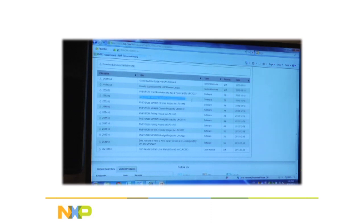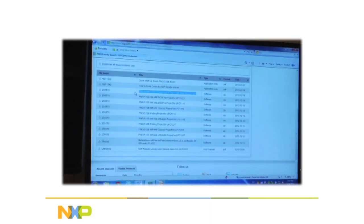So we're reading various MIFARE tags: DesFire, MIFARE Classic, Ultralight. And then, of course, we have a peer-to-peer example. And also the card emulation example is right here. So that's where you can find it.